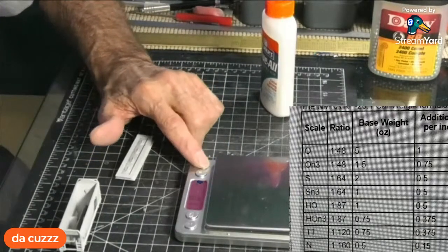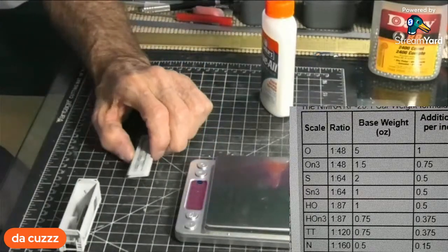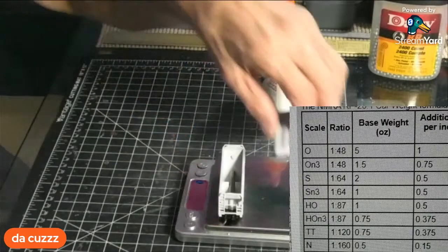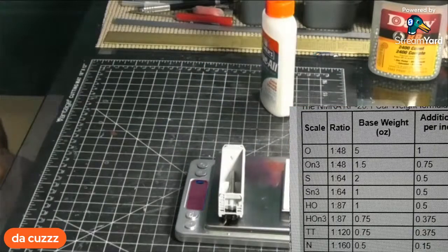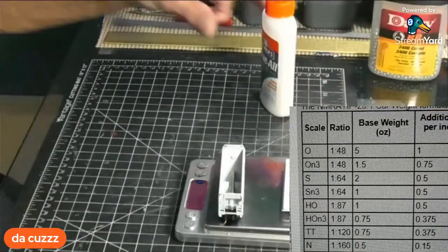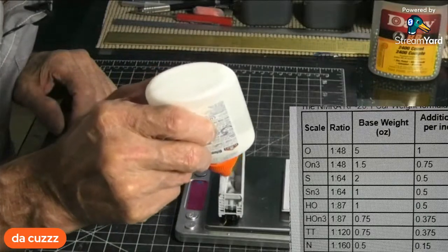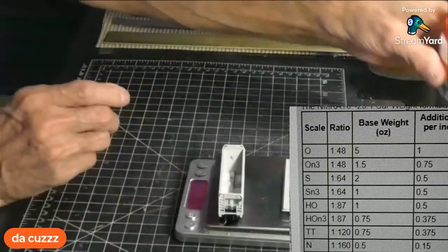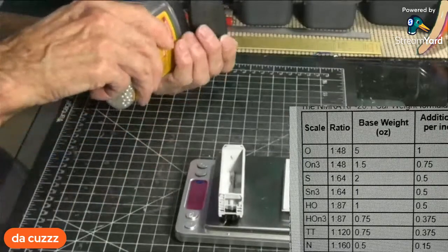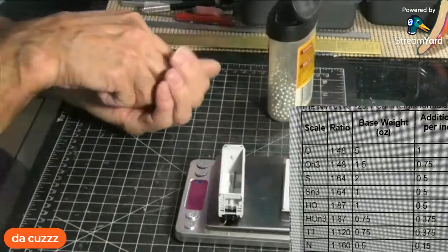Sorry, guys. I don't know why it's not zeroing out either. All right, that should do it. And that one weighs just about the same as the other. It's about 0.58. So I'm going to put the glue in here first this time. Not that it makes a difference. Oh, I actually did make a difference. From 0.58 to 0.64.